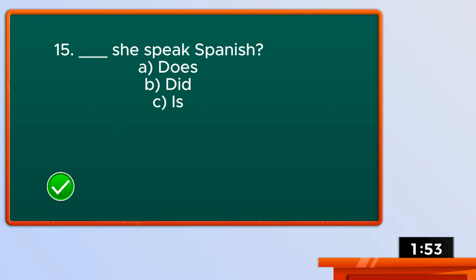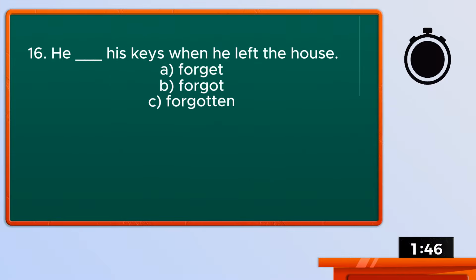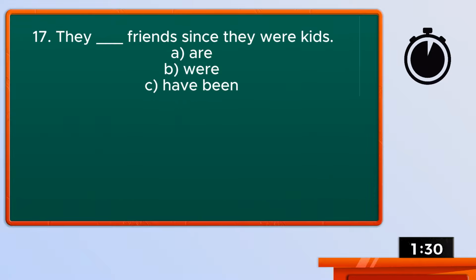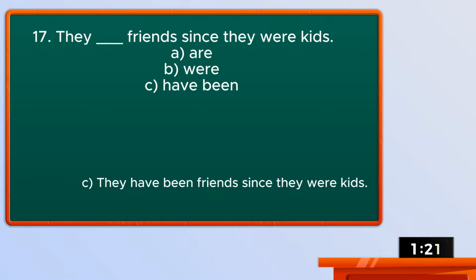The correct answer for question number 15 is A, does she speak Spanish? You are right. The correct answer is B, he forgot his keys when he left the house. The correct answer is C, they have been friends since they were kids.